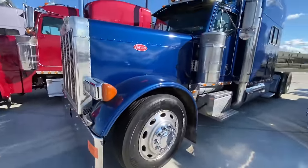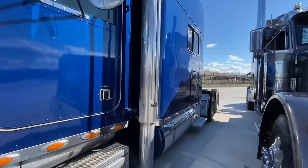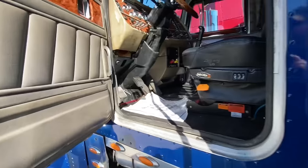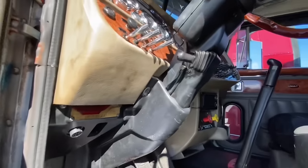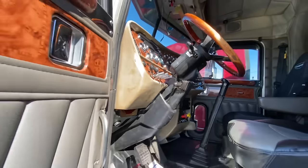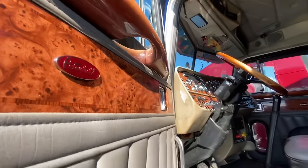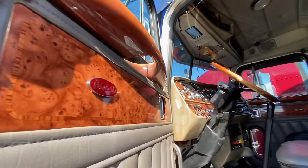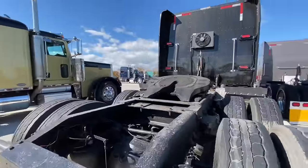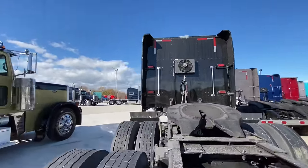It's a nice shade of blue on that one. This one is spoken for, as far as the deposit goes. I like the tan. I like lighter colors on the interior. This one's got the tan. Mine's got gray. I like the wood armrest up here though. Looks good. The one I'm looking at just has the black armrest. I believe they're asking about 100 for this one. Yeah, not worth it in my opinion.